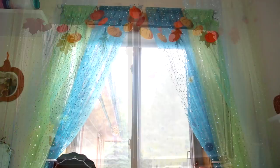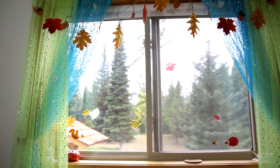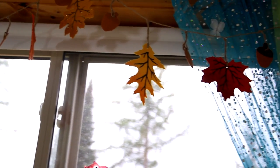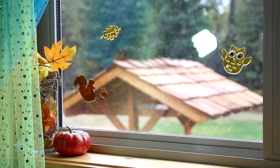I have my two windows. Now the curtains do not really go with the fall theme, but at least they sparkle. Above the window, I have this felt fall garland that I got at Walmart. And on the window itself, I have some different gel clings.